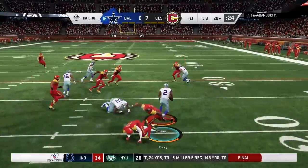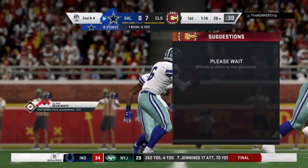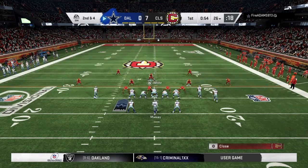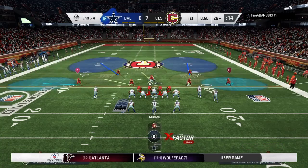On first down, it's Stokes, and he'll go down at the 26, following a gain of 6. Well, it's time for them to be good teammates right here. And what I mean by that is possess the ball for a little while. Get at least 2 first downs. Give their defense a chance to settle down a little bit after they give up a touchdown.